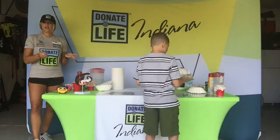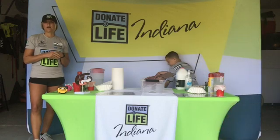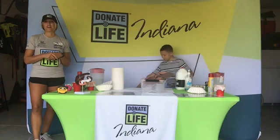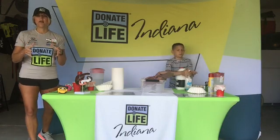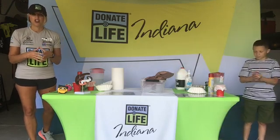He is going to take off his gloves and hand sanitize, and now I'm going to talk a little bit more about the functions of the liver. It does so many things, guys. The liver does over 500 jobs.